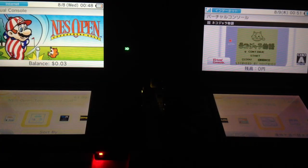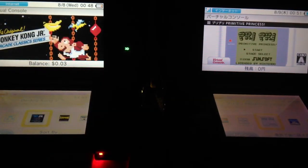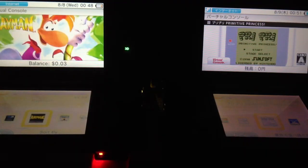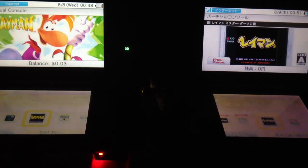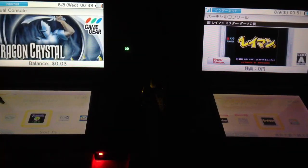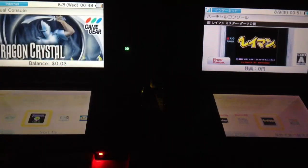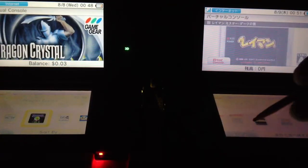This is some story about a cat, literally, Nekojara Monogatari. I don't know what it is, other than what it just said. Donkey Kong Jr. on the left, and then Rayman here. I have to say, this looks much cooler than the one on the left, but that's just because they souped it up for the top. Anyway, I go on. Dragon Crystal, Game & Watch Gallery 2, Kirby's Block Ball. I'm going to leave it on Dragon Crystal for a minute.